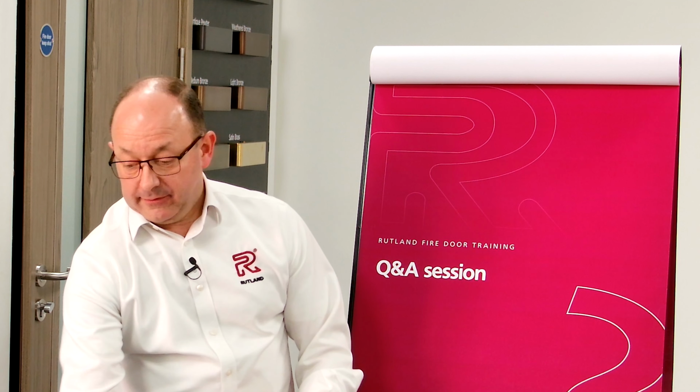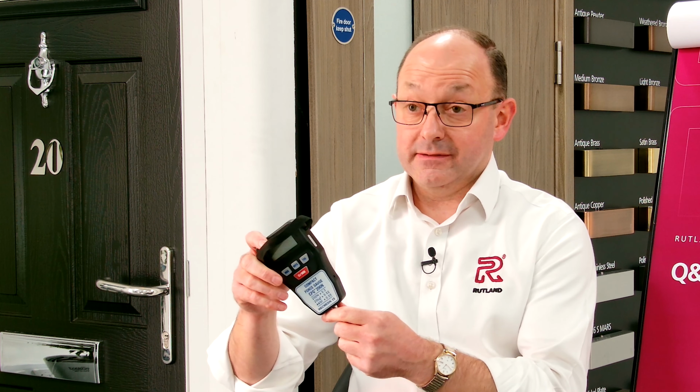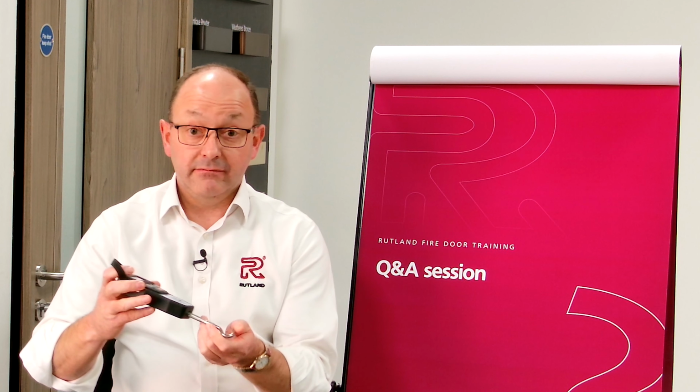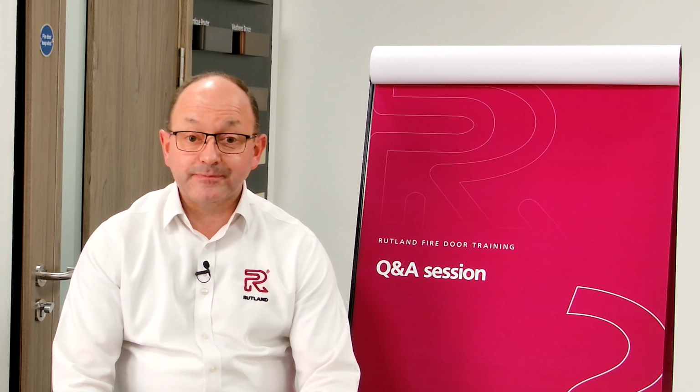So my answer to that is at Rutland we use a Newton meter gauge. In fact, I've got one here. This is to measure the opening and closing force. If you haven't got a Newton meter gauge, it's worth getting, if you've got hundreds of doors. The calibrated ones are very expensive, but we can also offer to come out to site and test for you. So test your doors in situ.